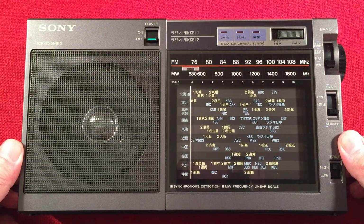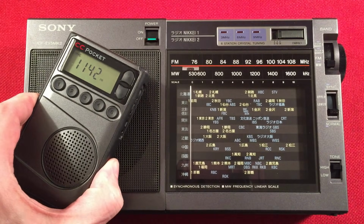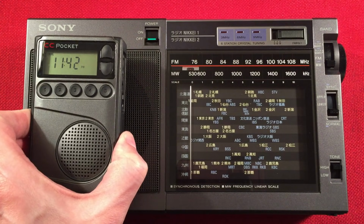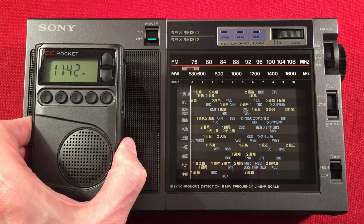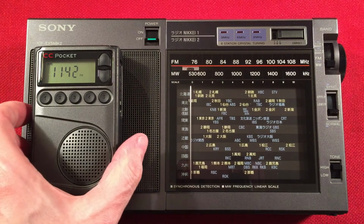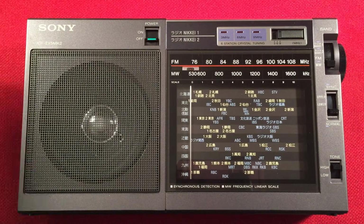Size comparison real quick, and we'll start tuning the band. We have CC Pocket in the house. Current time is 11:42 p.m. That's Central Standard Time. I'm near Chicago, Illinois, USA, a northwest suburb, very northwest, just to let you know. So if you see me pointing the radio in certain directions, you'll know why. But yeah, there's our CC Pocket. It's kind of like right there. Cool. And we are in the month of February 2025.